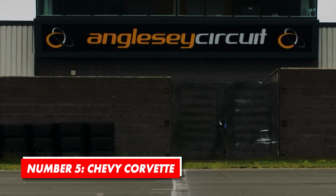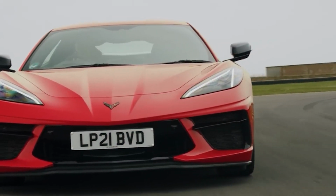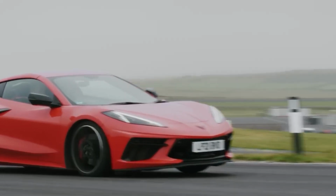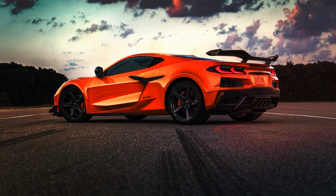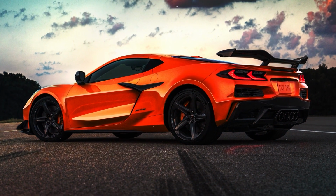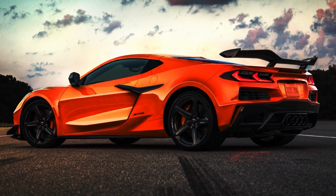$70,000 for a mid-engine sports car that can hit 60 in about 3 seconds? Yes, the Chevy Corvette C8 is a bargain in our humble opinion. We think it's the best sports car the American car industry has ever made, especially if you take into account that it costs just a fraction of what you would typically pay for exotic European competitors.